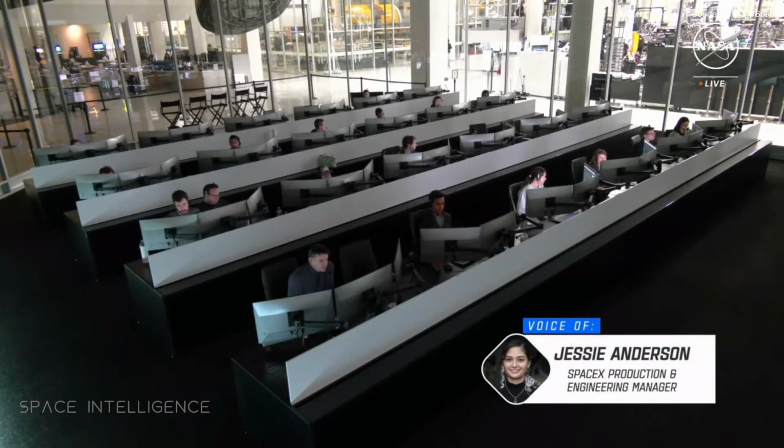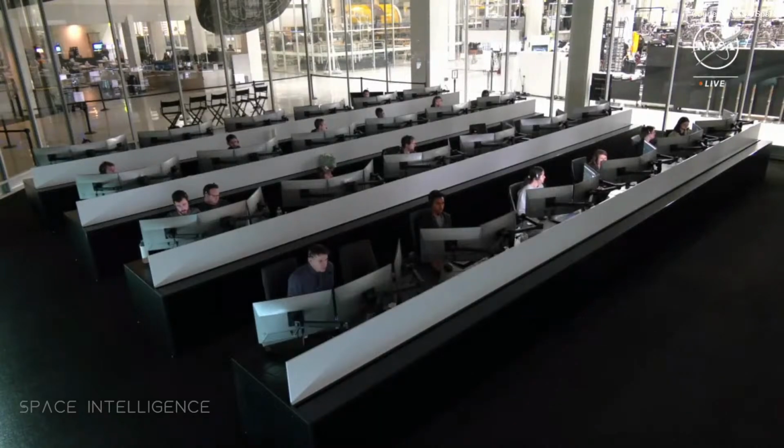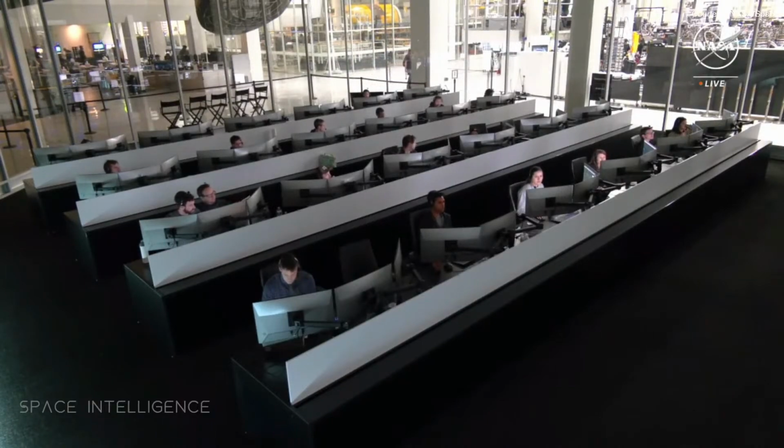And again, we are expecting undocking to begin at 7:55 a.m. Central Time with an expected redocking at 8:38 a.m. Central Time.